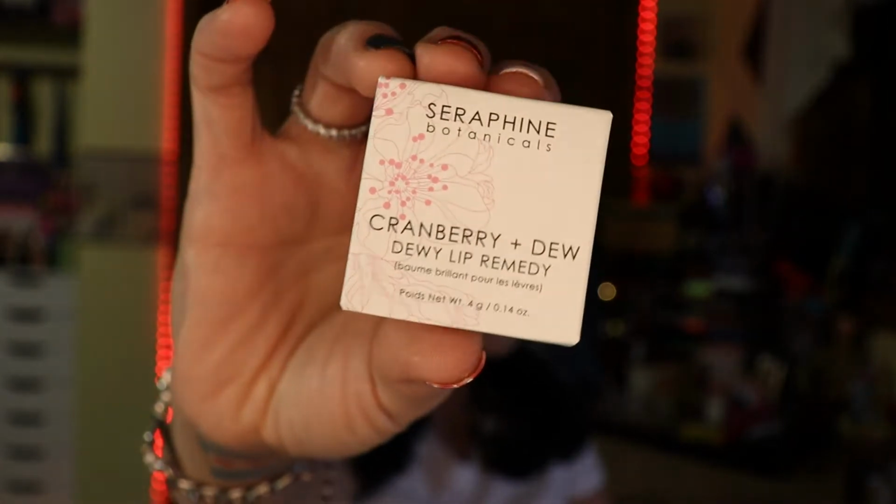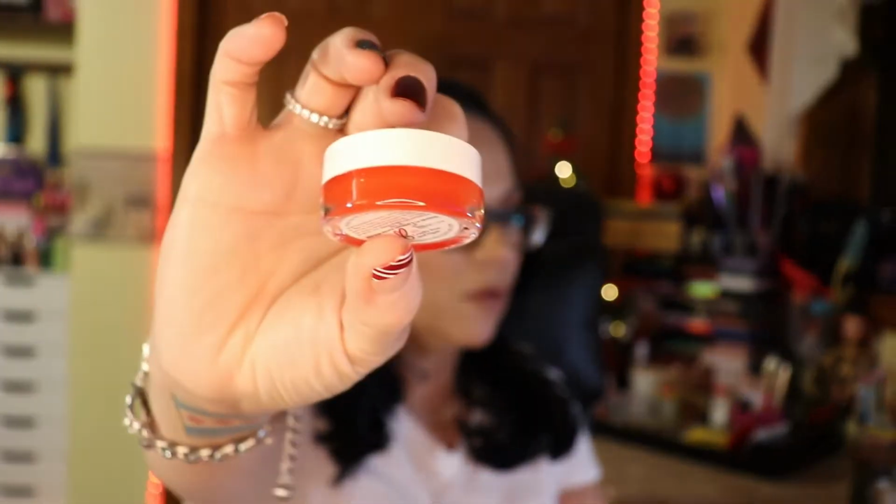So let's go ahead and look at the next thing. This is Seraphine Botanicals Cranberry and Dewy Lip Remedy. So that's what that looks like there. Try to open it. You know me, I always have a hard time opening things. And that's what it looks like. I'm not gonna open it.